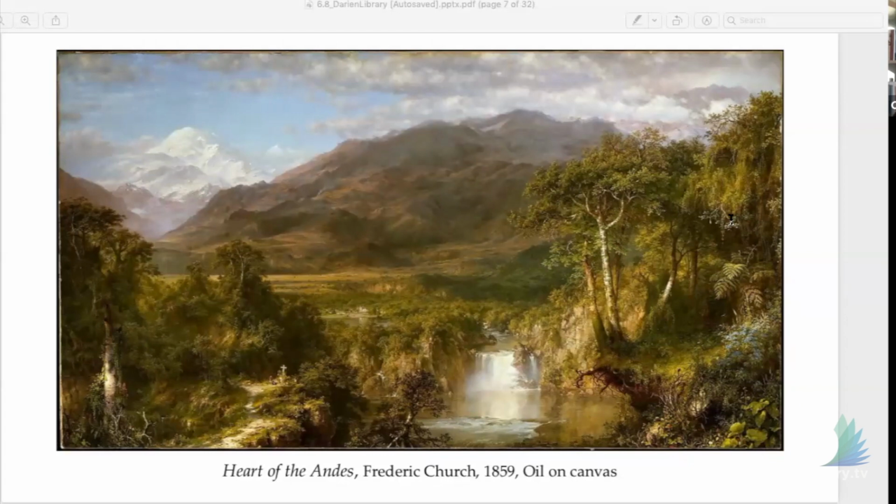So it measures over 12 feet in width. You can go to the Metropolitan Museum now and see it. It's prominently displayed in their American wing. And at the time, it was purchased by a collector for $10,000, which was the most that any American painting had been sold for at the time. So Church becomes quite wealthy.